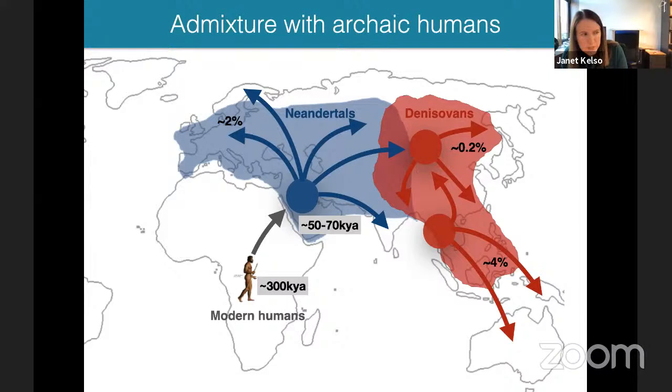And we also see that those Denisovans are quite genetically distinct from one another, suggesting that they'd been isolated groups for quite some time. And so the Neanderthal and Denisovan DNA that we see in modern human genomes acts a bit like a dye. It's sort of a marker that we carry with us as we move out of Africa, allowing us to trace the movements of early humans and their interaction with these archaic humans.